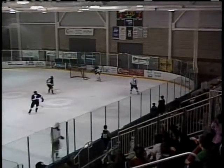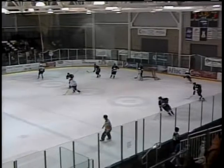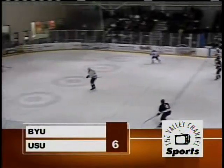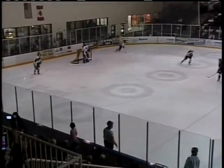Wait, Huppert just can't get his stick on that. Yeah, that's what I like about hockey. Kind of like football and basketball and all my favorite sports rolled into one, and you get to be more violent. Oh yeah, exactly. They let you get away with a couple more things in this sport. Who's the toughest guy on the Utah State team?